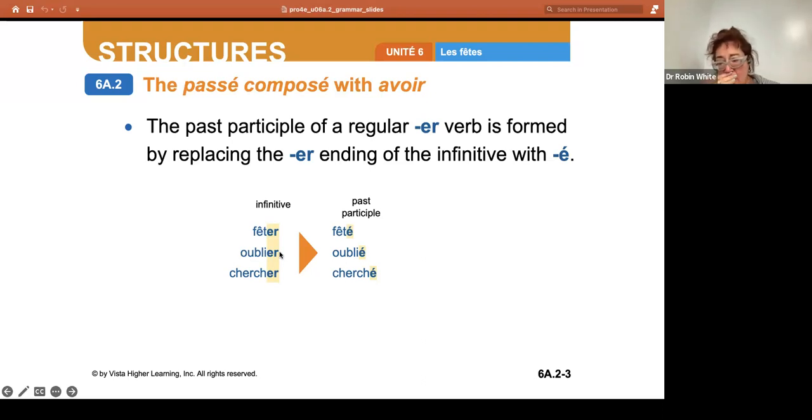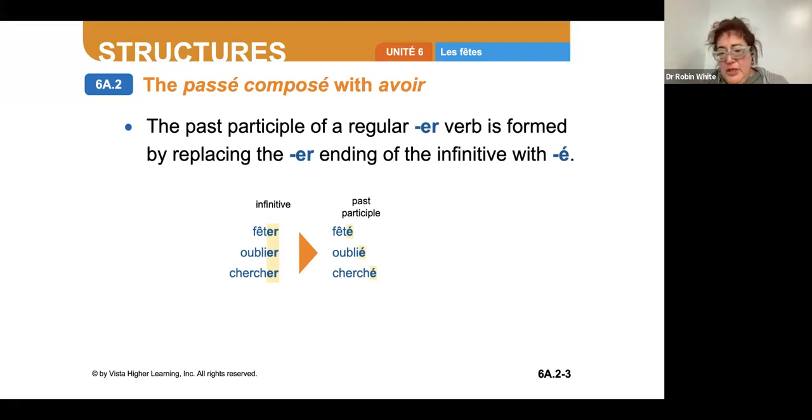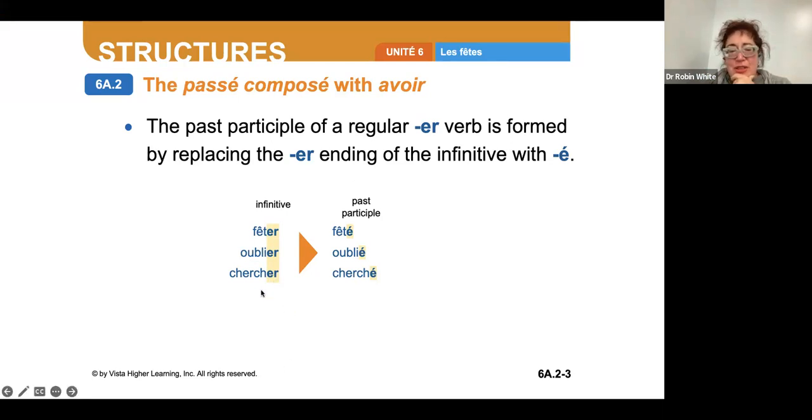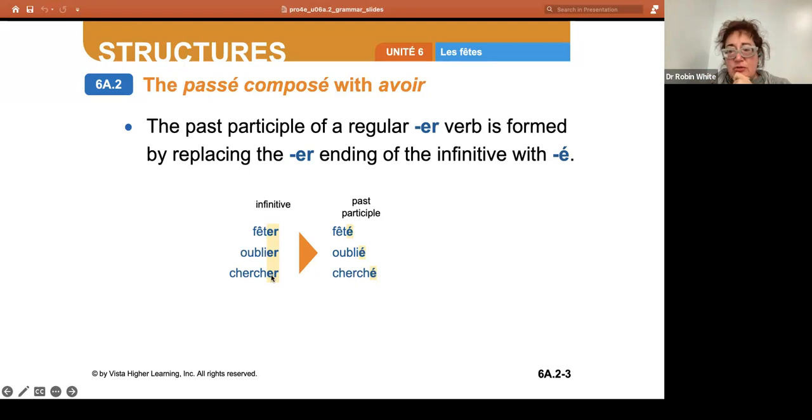Here's another regular ER verb. Oublier. J'oublie, j'ai oublié. I forgot. J'ai oublié mes clés. I forgot my keys. J'ai oublié mon téléphone. J'ai oublié mon cours de français. I forgot my French. Vous avez cherché, look for. J'ai cherché mon chien. J'ai cherché un cadeau pour donner à un ami.